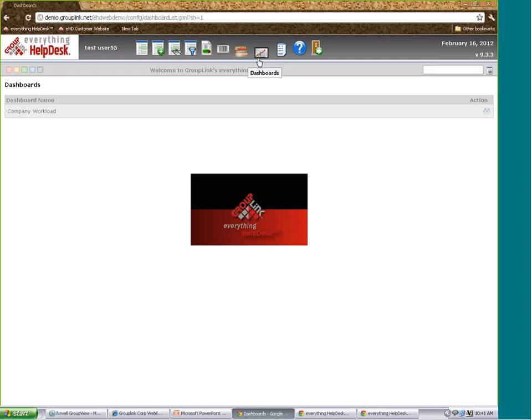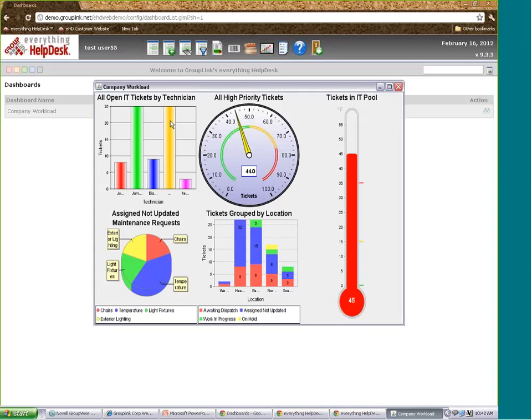So every 30, 45 seconds, it's going to ping the database. If there's a new ticket created or if James starts closing out tickets or whatever it might be, this will actually fluctuate and change. So you notice all high priority tickets, we can have a speedometer-style view like this. All open tickets, right? James, I think he had 28 if I remember right. This is the ticket pool, it had about 55. Tickets by location, as you can see here.